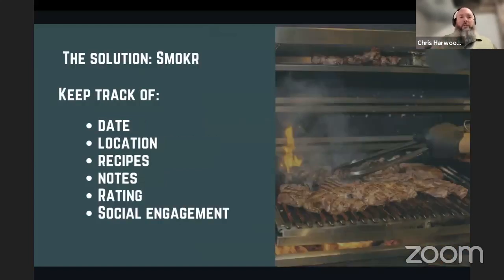So I've created the Smokr app where barbecue enthusiasts can track, share, and discover grilling experiences with detailed cooking trees. With an added social aspect, you can engage with other Smokr users by commenting on posts, providing feedback and tips, or simply appreciating their work.